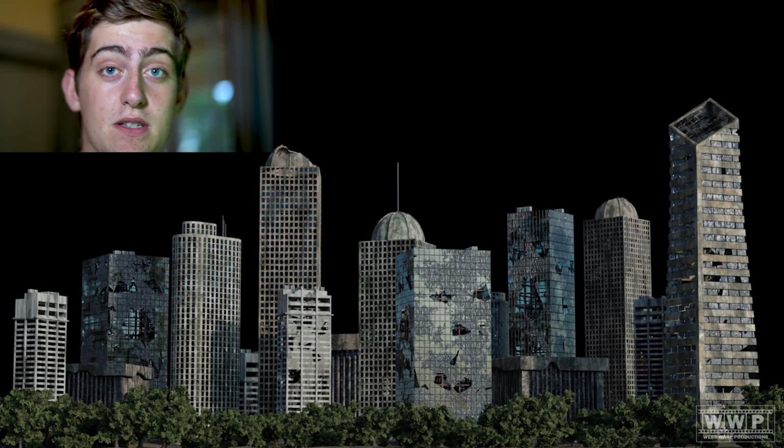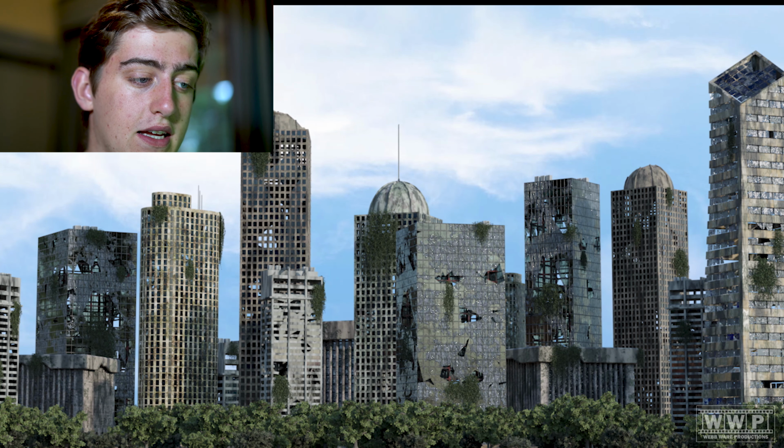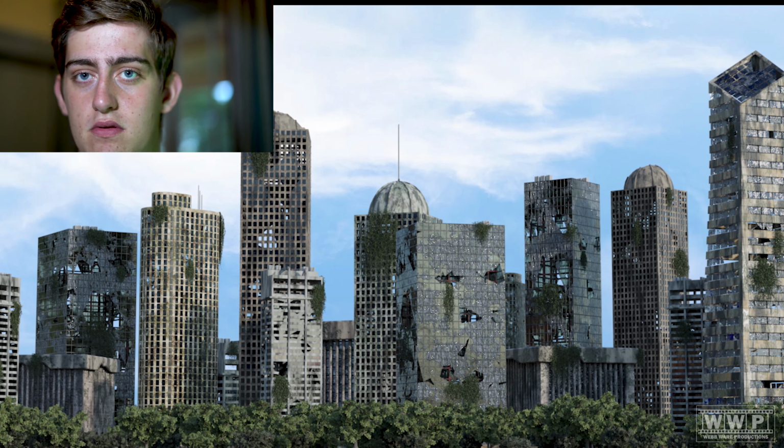So here's the full city put together. There are trees to hide the horizon line a little bit. And then in this picture, you can see that the plants have been added to the buildings. It looks a bit more withered down. And that was kind of the final model.